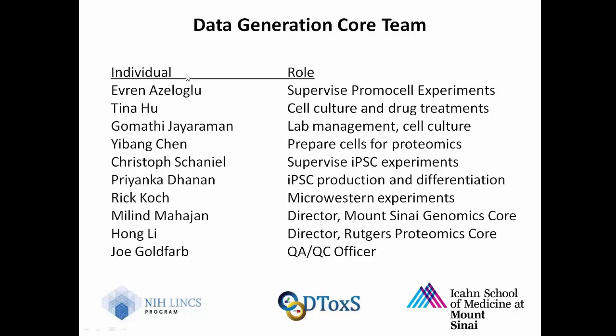I just want to make sure I acknowledge the people that are doing the work. We've got a team here that are doing a lot of the work in generating the data and doing the experiments. I think special thanks should go to Everin and Tina. They seem to be the ones that are really heading this up.